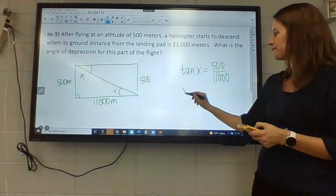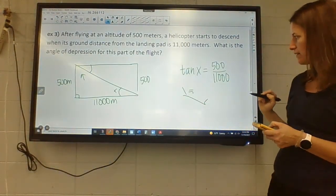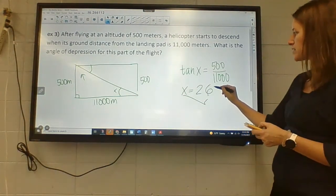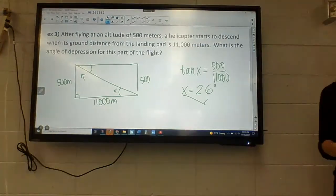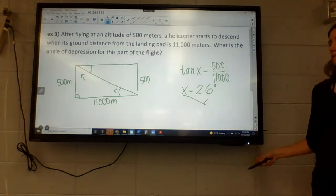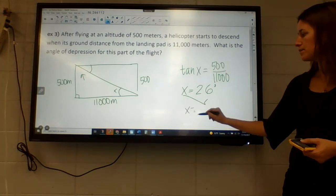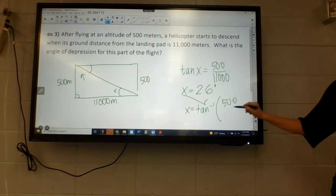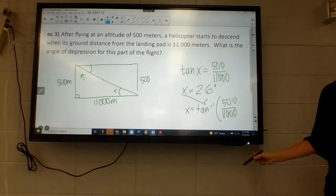Yes, what's going on here? And 2.6 degrees. Yeah, that's the angle of depression. But then you have to do the inverse tangent of that. All right, questions there?